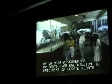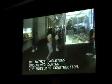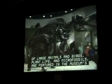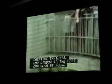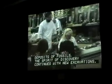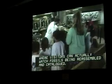Today, the Museum of La Brea Discoveries presents over 1 million specimens of fossil plants and animals, including a remarkable collection of intact skeletons uncovered during the museum's construction. These tar pit treasures of large animals and birds, plant life and microfossils are featured in the museum's creative exhibits. Our window to the past can also be found in some of the pits, which reveal partially excavated deposits of fossils. The spirit of discovery continues with new excavations, and through work at the unique Fishbowl Laboratory, where visitors can actually watch fossils being reassembled and cataloged.